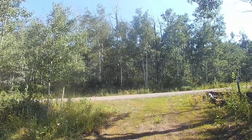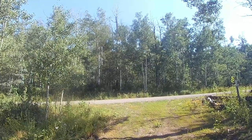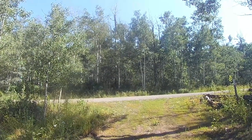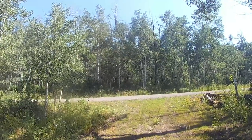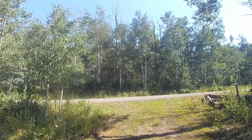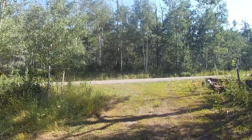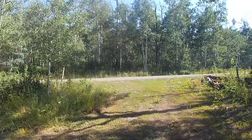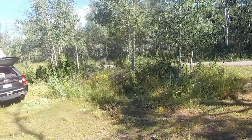So I had some weird geomagnetic interference that screwed up the GPS on the drone. And it crashed about, I'd say 250 meters that way. Now the drone does have a locating beacon, so I just carried the remote with me and I did find it. But it did take most of the day, basically.